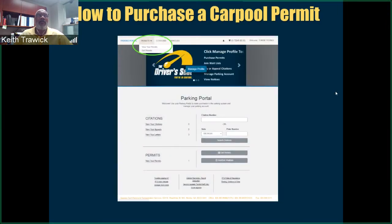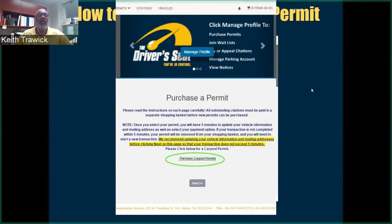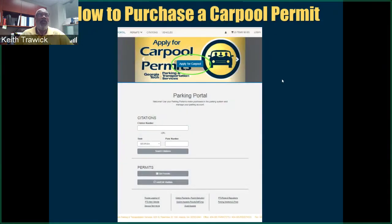So carpool permits start in the same area as other permits through the driver's seat. You want to click on Get Permits from the permit area once you've logged into the driver's seat. But you'll have two options. So once you click on Get Permit, you also see the Purchase Carpool Permit before you see the next option. You want to click on that one. But as well as in our notices, it's a moving notice. You'll have the ability to apply for a carpool by clicking in that area as well.